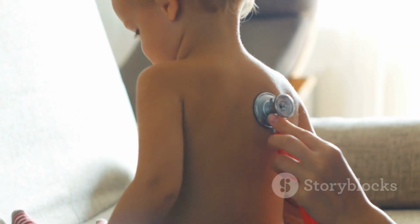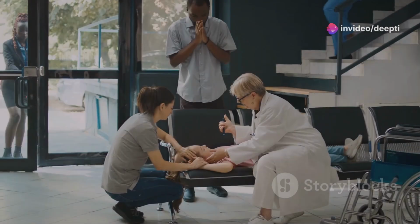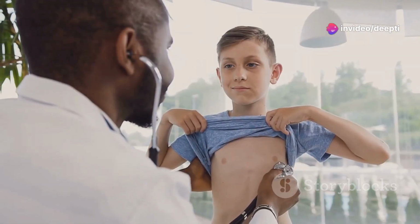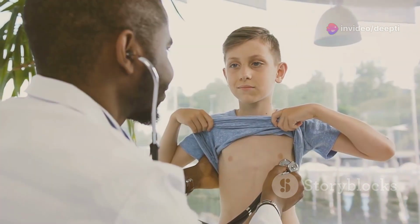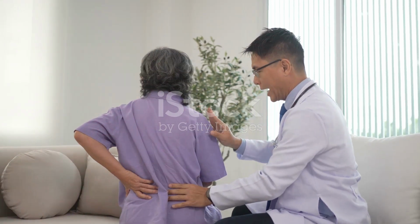In older children and adults, symptoms can include shortness of breath during physical activity. They might also experience fatigue, dizziness, or fainting. Some individuals may not experience symptoms until adulthood. It's important to remember that these symptoms can also indicate other health conditions.